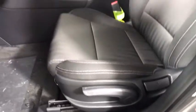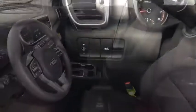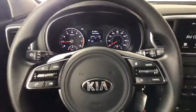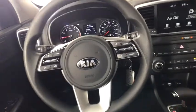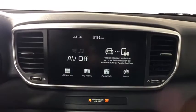Backup camera, anti-lock braking system, steering wheel audio controls, all-wheel drive, lane departure warning, traction control, stability control, keyless entry, Bluetooth, power steering, adjustable steering wheel, aluminum wheels, cruise control, four-wheel disc brakes, rear defrost, AM/FM stereo radio, trip computer, power windows, power door locks.